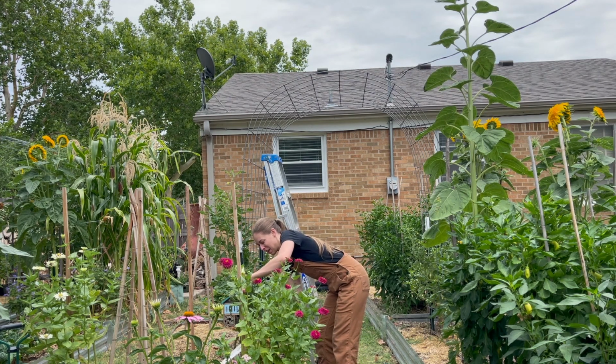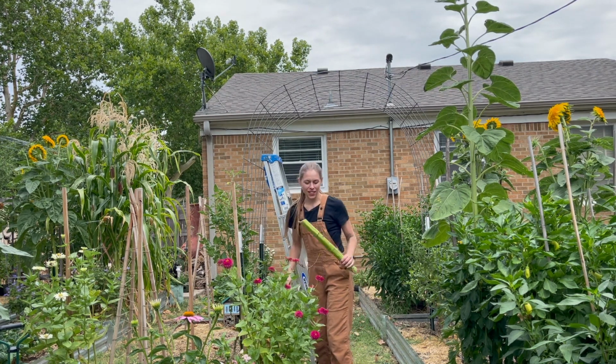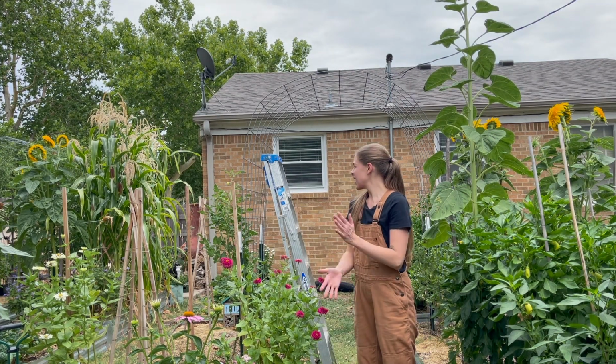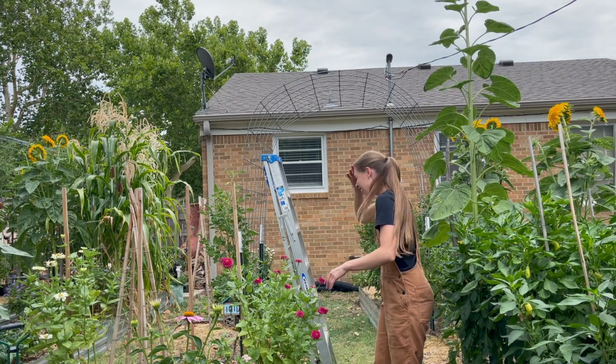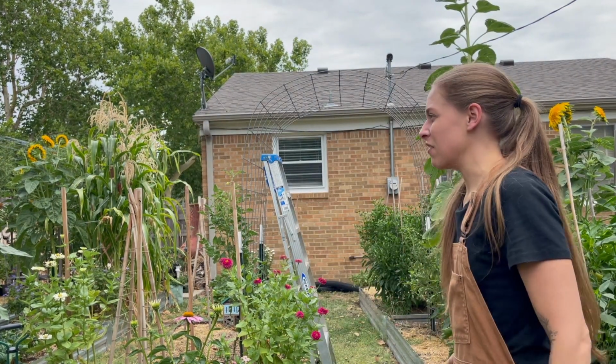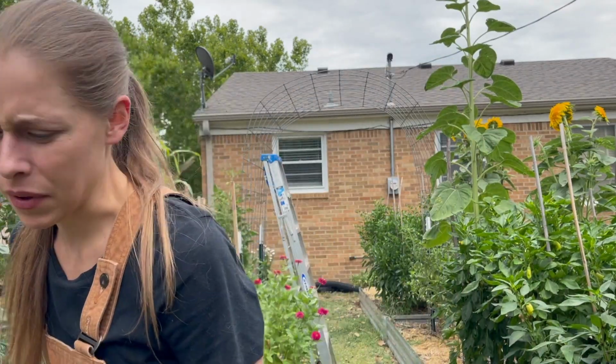I should have just done this probably from the start. Yeah, that was a lot easier. Now that looks really bare. And whenever I take down the first of my sunflowers, it always makes me sad because then winter's coming.